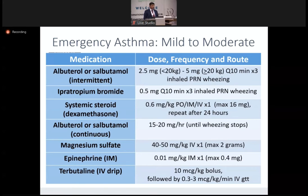So reviewing the published guidelines, all of these medications are listed. Rather than go through the treatment algorithm based on the PRAM score, what I'm going to do is discuss each of these medications with respect to the severity of the asthma exacerbation itself, and then talk about some nuances in management with respect to them. Starting first with mild to moderate asthma exacerbations, I think the mainstay of treatment is the use of a short-acting beta agonist like albuterol or salbutamol, using ipratropium bromide, and using some sort of systemic steroid.